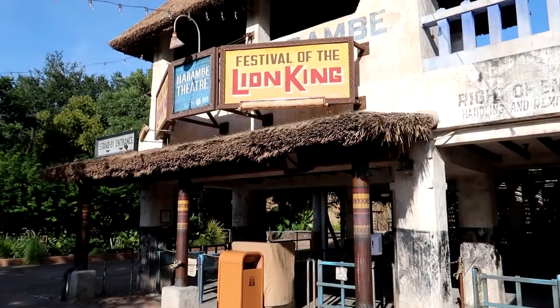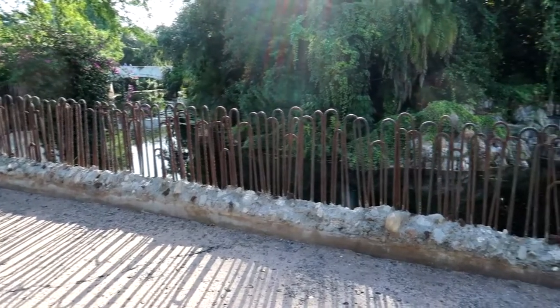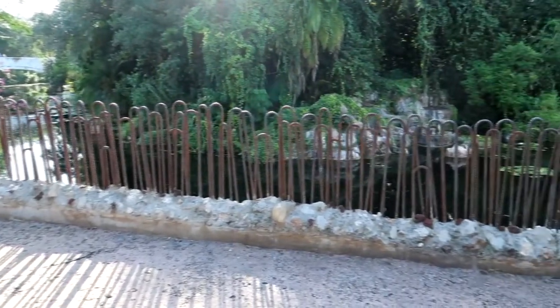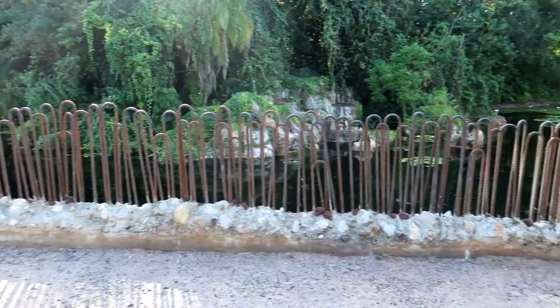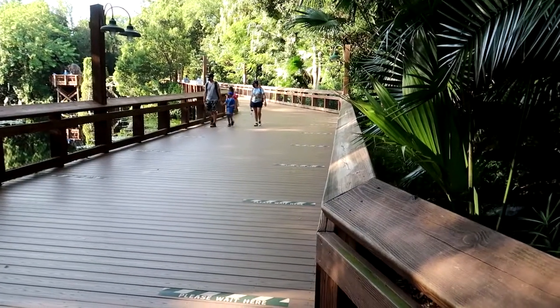The Festival of the Lion King show is not running. I've always liked this. They've made a fence out of bent rebar. I'm headed out of Africa and into Pandora.